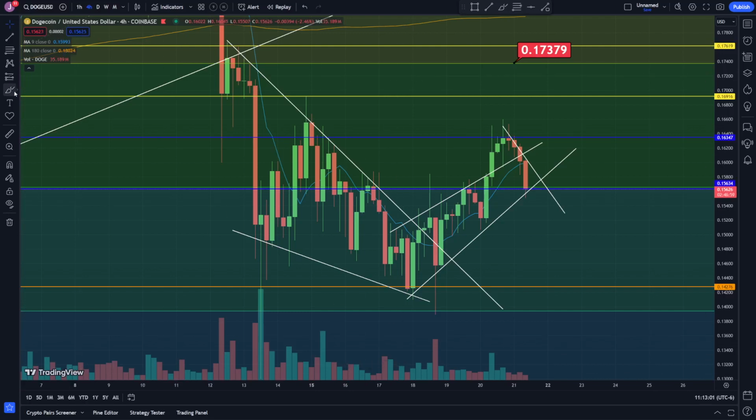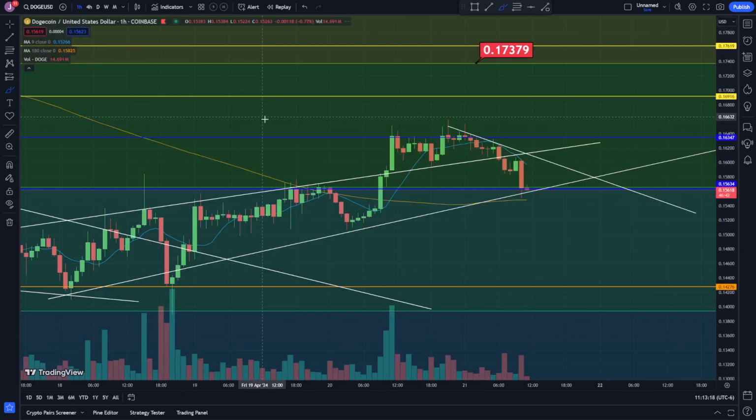Dogecoin looks like it's testing the support that I've been watching in my last couple videos. I was watching this rising channel, and we broke that going to the upside right here. We actually got resistance in this area and started pushing to the downside. We broke this support. Let's go into the 1 hour time frame, and I want to show you something.